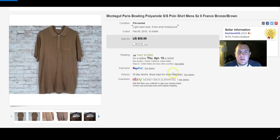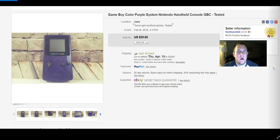I paid 5 bucks. Someone got 60 for a red one. Mine was like a brown color. Maybe that hurt me a little bit. The red one looked a little cooler, but 45 bucks for a $5 used shirt's pretty good in my opinion.